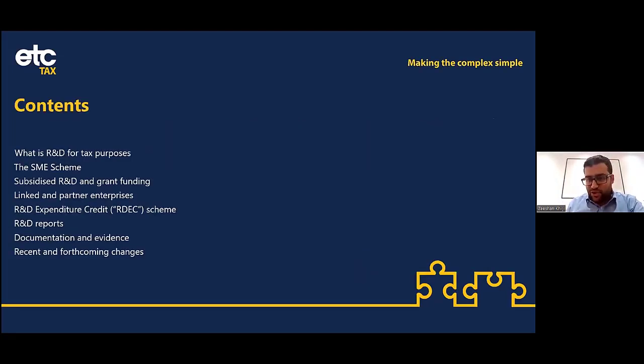So what are we going to cover today? We will start off with introduction and background to the R&D regime. We will then go through some rules in relation to the small and medium enterprise scheme rules, and then we move on to subsidized R&D and grant funding. I'll also talk you through the rules in respect of linked and partner enterprises in respect of the SME scheme. We'll then move on to the large company RDEC scheme. I'll also just briefly talk about the main things to include in R&D reports, documentation and evidence, and we will finish off with talking about the recent and forthcoming changes to the R&D regime.